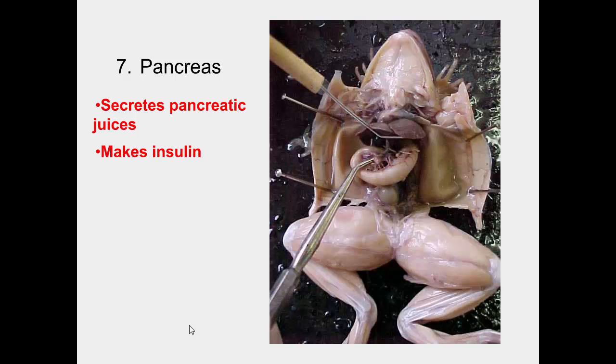Now the pancreas is sometimes difficult to see. Its job is to secrete digestive enzymes, and also to make what? Insulin. When you look in the frog, it's tucked into the curve of the stomach. So here again is the stomach, and this area in here, tucked into the curve where the stomach becomes the small intestine, that's the pancreas. It's really small, and there's not a whole lot to see there, but you can find it.